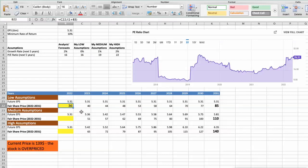Second scenario. Smuckers will have average performance in the next 5 years, and we will use the following parameters in our calculation. Future growth rate would be average, 1%. Future P/E would be average, 19. In this case, the fair value of the stock today would be $47.